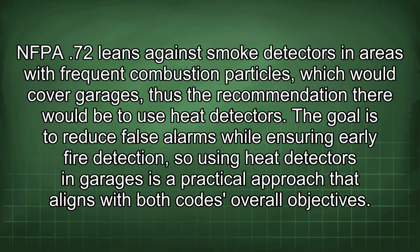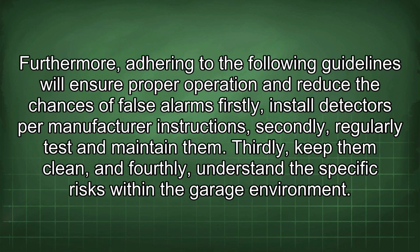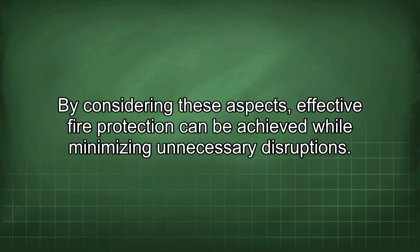The goal is to reduce false alarms while ensuring early fire detection, so using heat detectors in garages is a practical approach that aligns with both codes' overall objectives. Furthermore, adhering to the following guidelines will ensure proper operation and reduce the chances of false alarms. Firstly, install detectors per manufacturer instructions. Secondly, regularly test and maintain them. Thirdly, keep them clean. And fourthly, understand the specific risks within the garage environment. By considering these aspects, effective fire protection can be achieved while minimizing unnecessary disruptions.